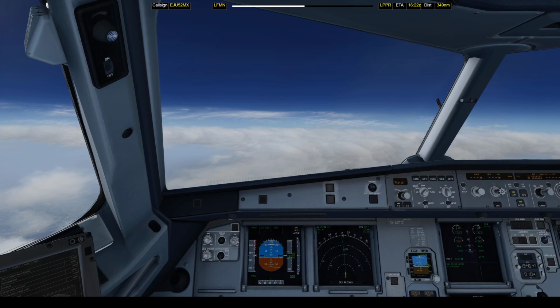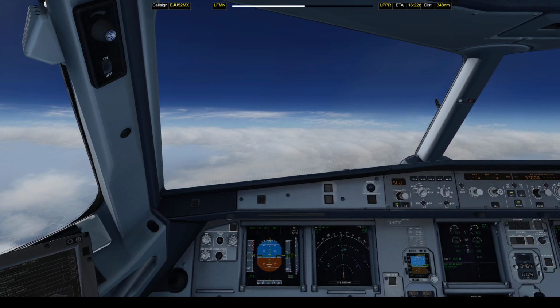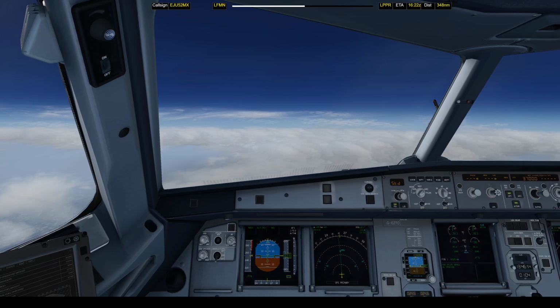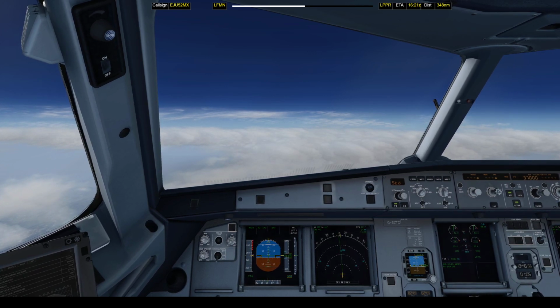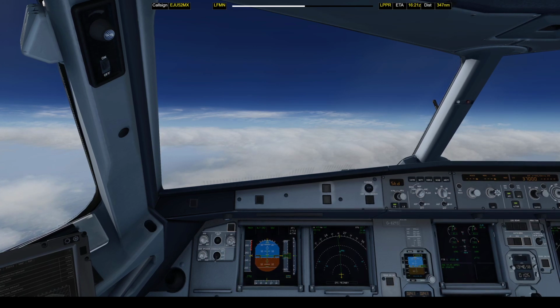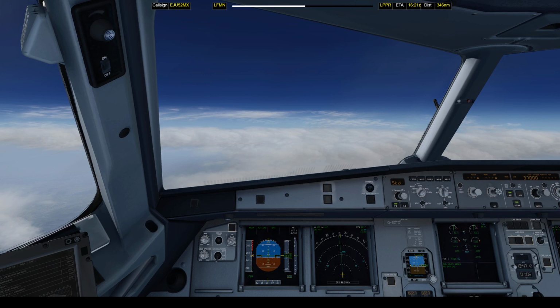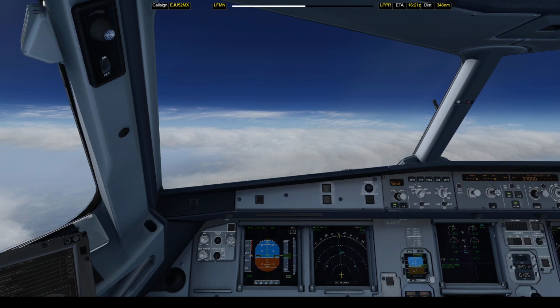Sounds PVG. Is he going to America? Marrakesh to Asturias. Nice. Always like going on VATSpy and seeing where everyone else is flying to and from. It's always quite interesting.